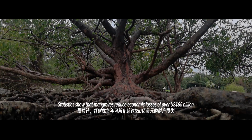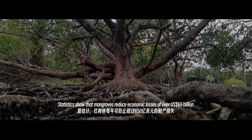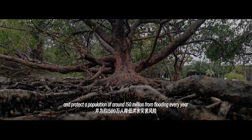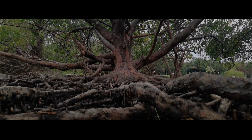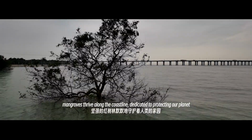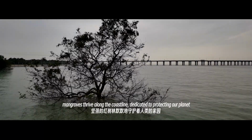Statistics show that mangroves reduce economic losses of over $65 billion and protect a population of around 150 million from flooding every year. Regardless of ebb and flow, mangroves thrive along the coastline, dedicated to protecting our planet.